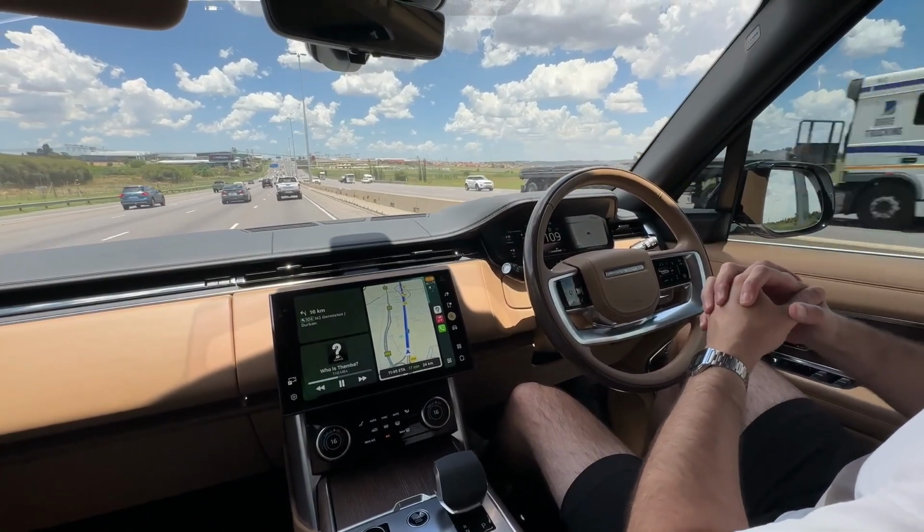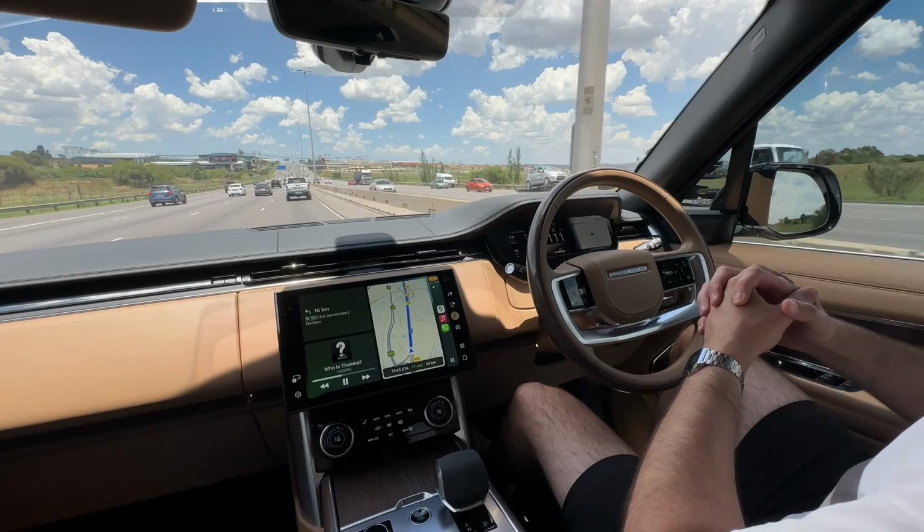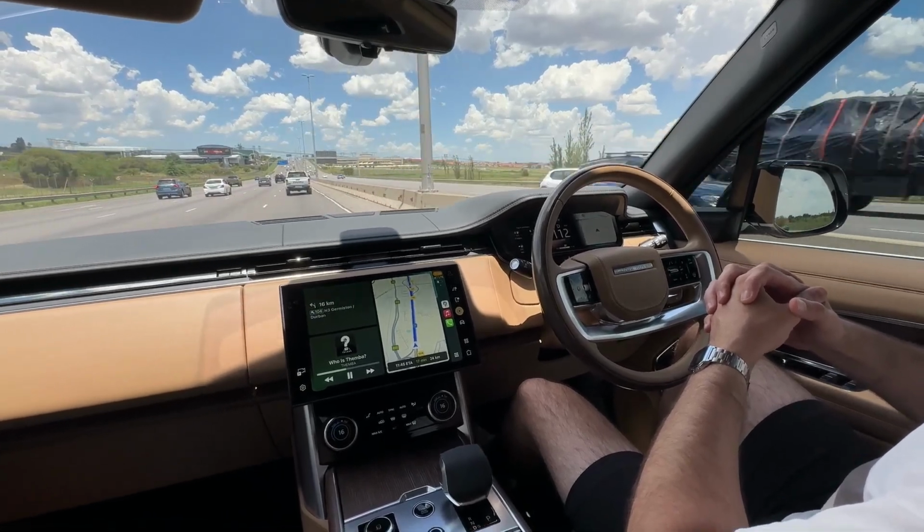You've also got the lane keep assist and the lane centering, as well as rear cross traffic alert that's going to notify you if you're reversing, if cars are coming, so that you don't reverse into someone, and you can always stay at a safe distance away, because this is a big car, so you are always going to miss something, so it's definitely got your back.